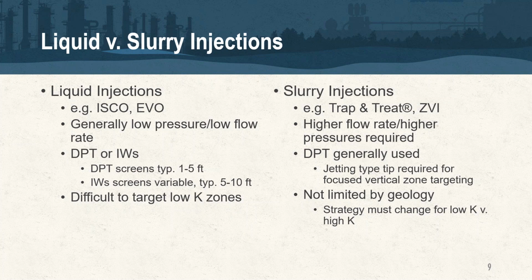So DPT is generally used. We can't use injection wells for slurries. And we're usually using a jetting type tip. I'll show you some examples of those shortly when we get to that section of the presentation. And we're really not limited by geology. What's going to change is really the strategy.